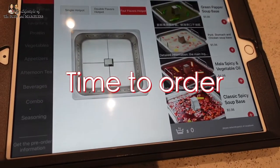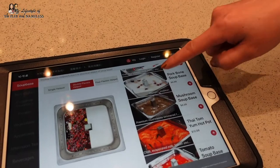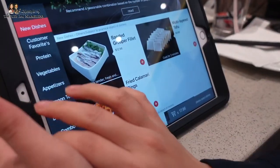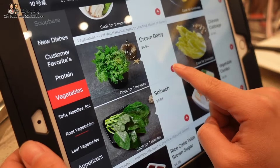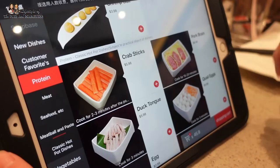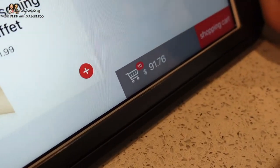Let's go to the soup base. So let's do the double flavor, right? And classic spicy. Okay, let's do pork bone. I think we're just good with that. Let's get the dancing noodles, the tripe, the fatty beef, and fried bean curd rolls, and the crown daisy. Can we get plum juice? Oh, can we get crispy pork? I wanted the shrimp paste. Pork rind. Oh, Japanese yam. Yeah, hey. So our total is 91.